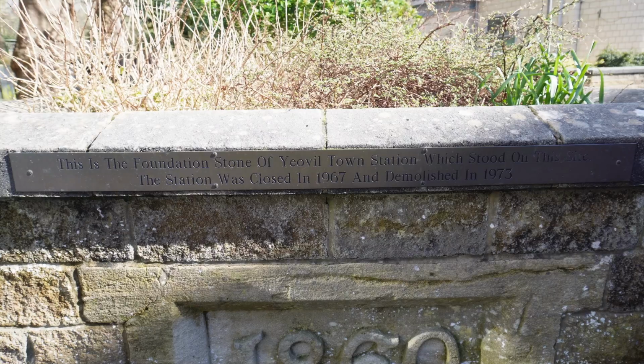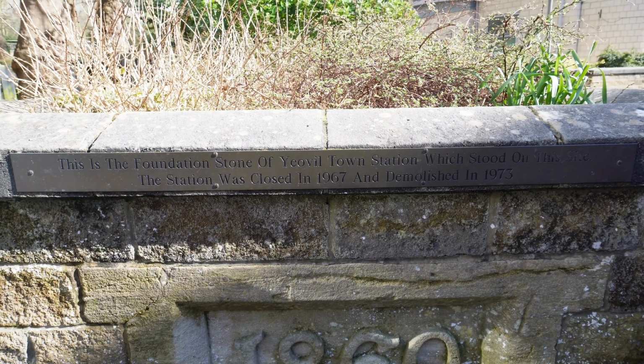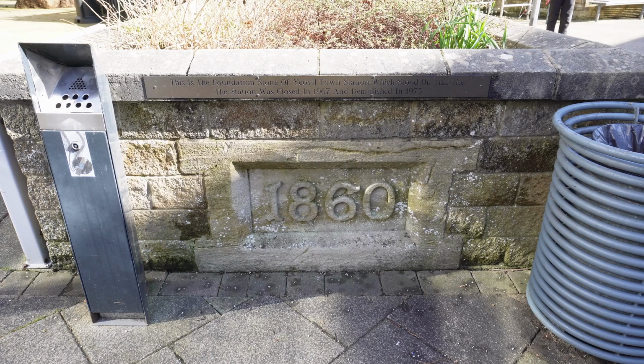There is very little evidence that the station once stood on that site today. There is a simple plaque stating, "This is the foundation stone of the Yeovil Town Station which stood on this site. The station was closed in 1967 and demolished in 1973." The stone itself has the date of 1860 on it.